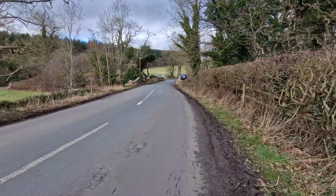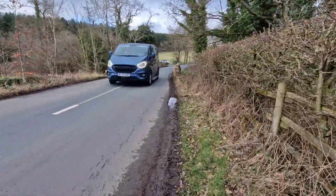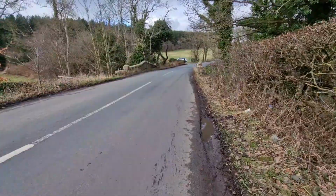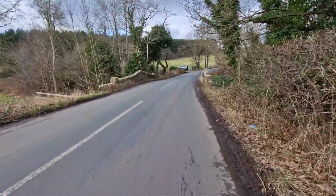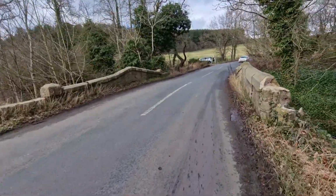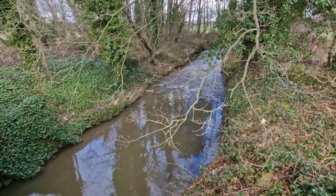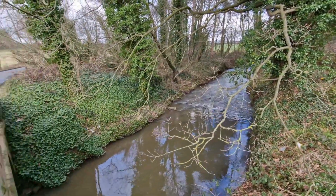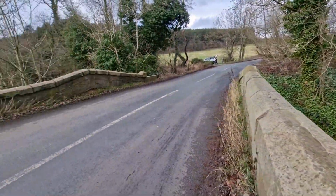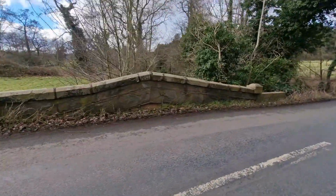Just going to pass over the stone bridge in a minute. Very busy this today, a very busy road. It's a nice wee stone bridge. It passes a river. I do love a good river run. It's a nice old bridge by the looks of it, maybe not as old as it looks, but there we go.